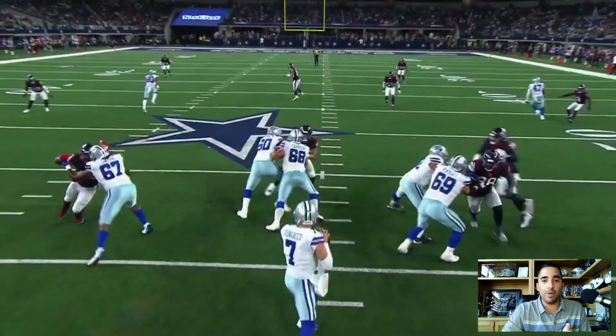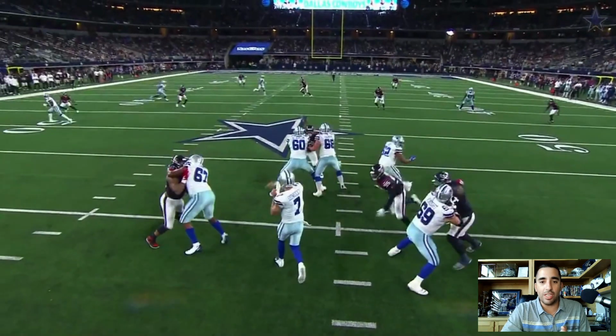When you look at it from the other angle, it's even worse. So this is when Ben DiNucci lets go. All right. How is this going to work out? How is this conceivably going to end in a positive manner for the Dallas Cowboys? It's not. And so that's what's disappointing.